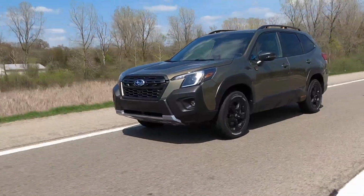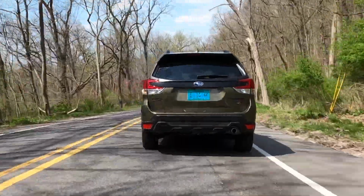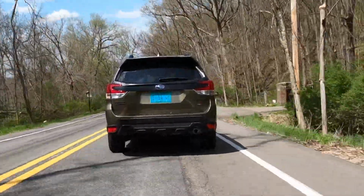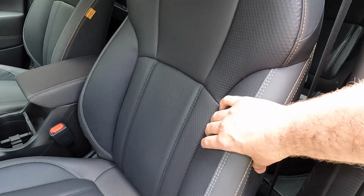But the other thing that's really important to know about this updated Forester is that it is definitely still a Subaru. You still have that distinctive boxer engine sound. You definitely have that distinctive, and I'm going to say quirky, Subaru look. You have good prices and good capability. You have these nice rubber floor mats so you can get the car muddy without worrying about it too much.